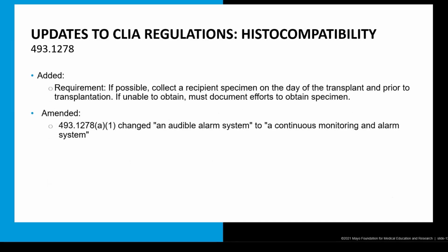They added a requirement to collect a recipient specimen on the day of the transplant or prior to transplantation, if possible. And if the lab is unable to obtain it, the lab must document the efforts taken to obtain the specimen. They also amended 493.1278A1 by changing the words "an audible alarm system" to say "a continuous monitoring and alarm system." Next slide, please.